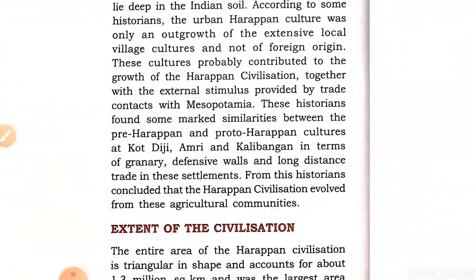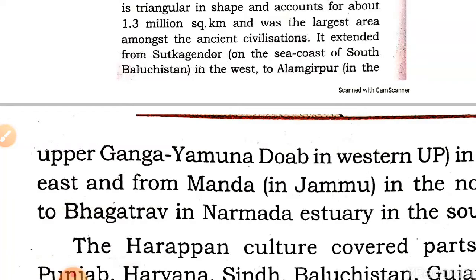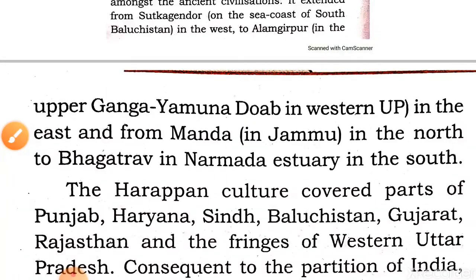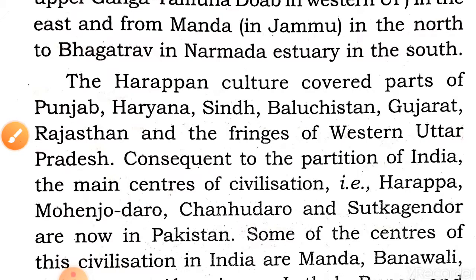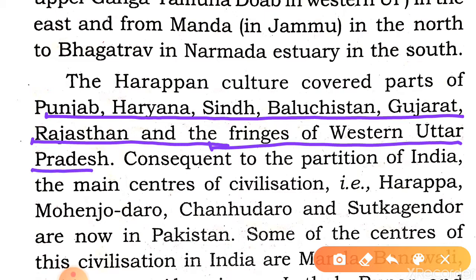So we are discussing here that Alamgirpur is in the upper Ganga-Yamuna Doab in western UP in the east, Manda in Jammu in the north, and Bhagatrav in the Narmada estuary in the south. The Harappan culture covered parts of Punjab, Haryana, Sindh, Baluchistan, Gujarat, Rajasthan, and the fringes of western Uttar Pradesh. Fringes means the branches.